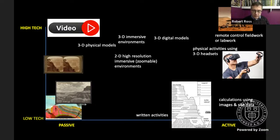So in some sense, the simplest thing is images that we just look at, and at some level, maybe the most active thing would be using these three-dimensional goggles, like over on the right-hand side here, to actually sort of imagine that you're out in the field and picking up specimens and so on. This is out of range, both in terms of cost and complexity, for most people today. Maybe someday it'll become more common. It's still nothing like being there, but it's important for somebody to see how far we can go with these kinds of tools.